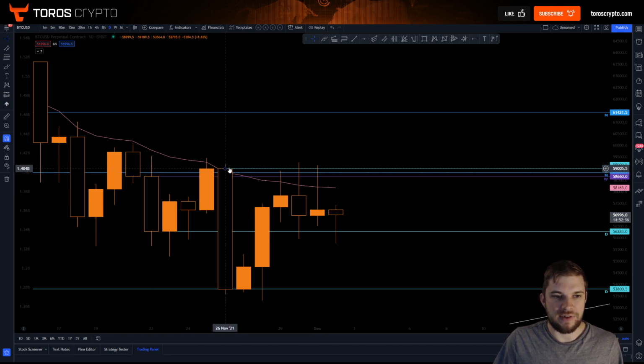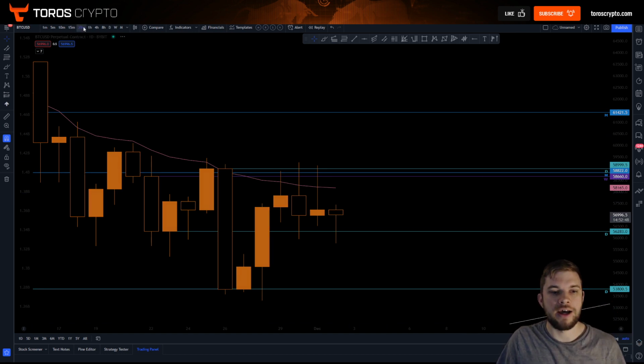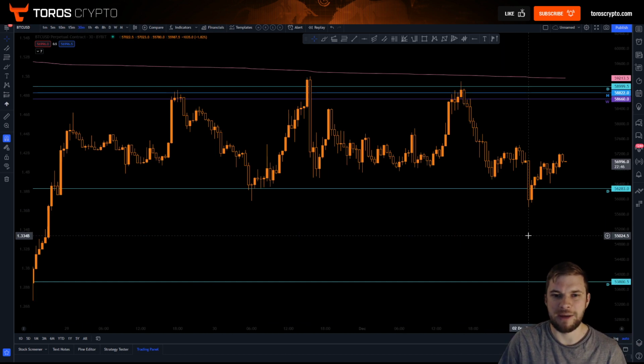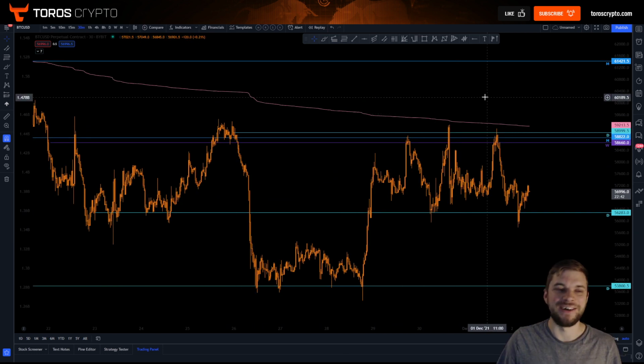Now, what I'm looking at is if one of these gets claimed and we can hold above, then I would very quickly see the rest of this liquidity taken out, and then we're going to be able to see a move higher up in price. So those are the main high time frame resistances on the chart right now.